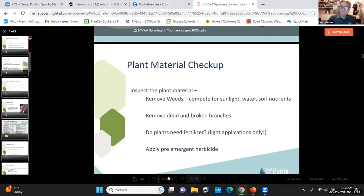Check your trees. Good time to remove any dead or broken branches, or if there's parts of your tree, limbs of your tree that are hanging over other areas and shading them, you might want to cut those back to get the sunlight into your plants.